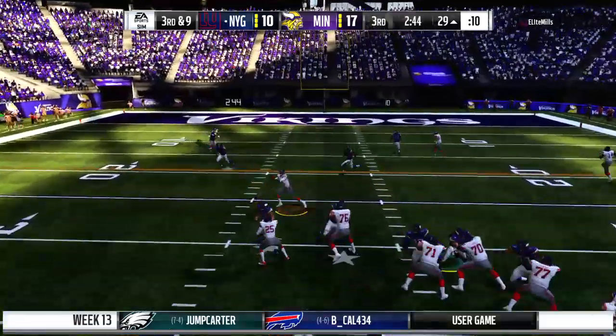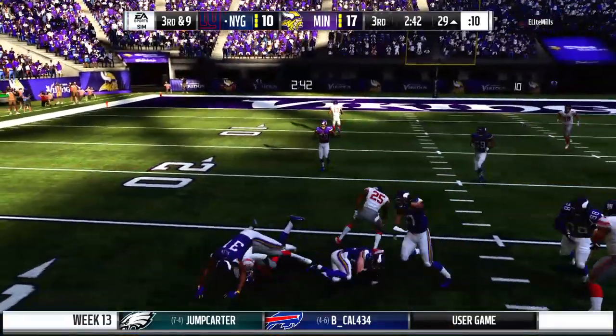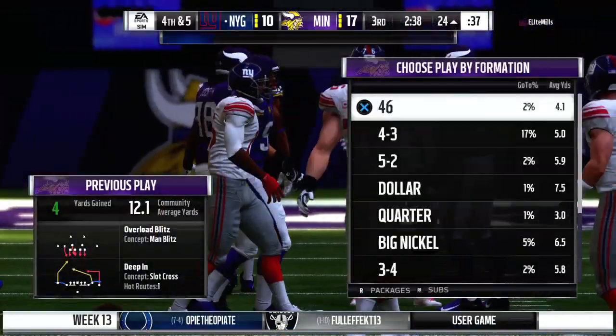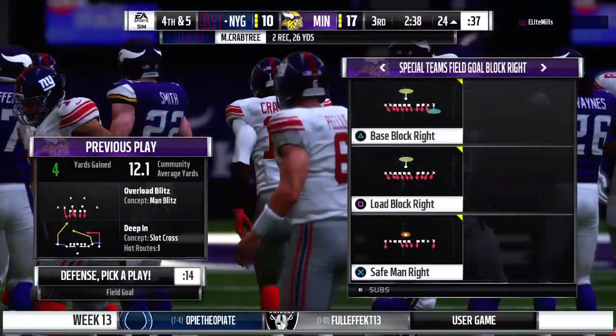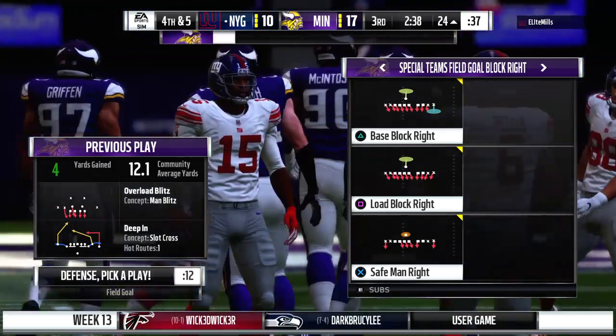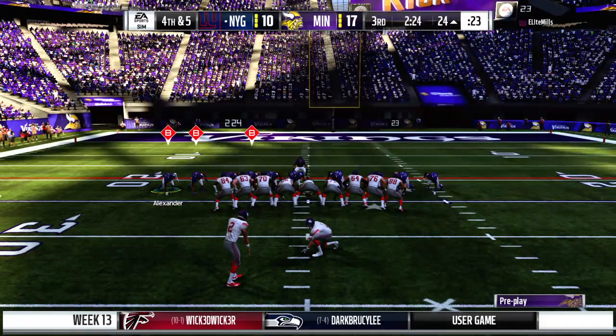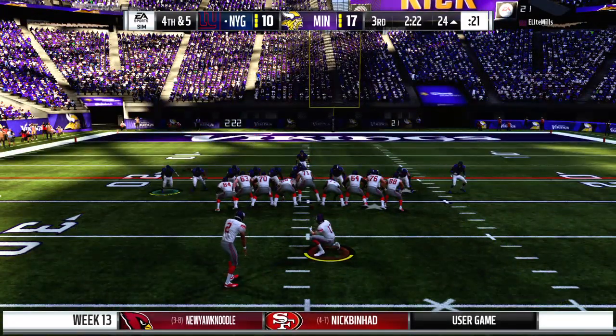Back to throw here. Crabtree with it over the middle. And they'll be inside the 25 now at the 24. They get only 4 that time as that leads us to a 4th down. They didn't get the 1st down, but I have to say I do like the call. I like what they were trying to do. Try and hit your receiver on the run and see if he can pick it up.